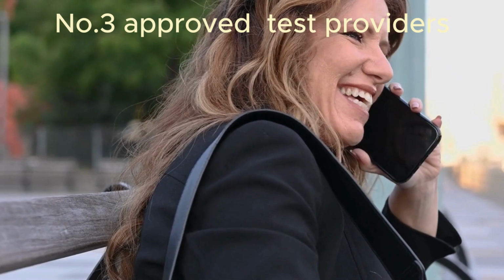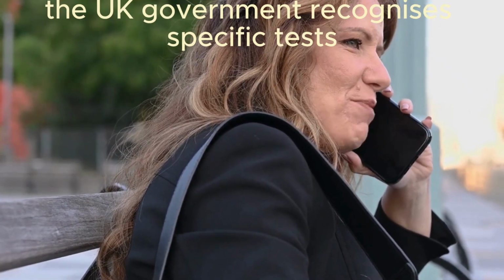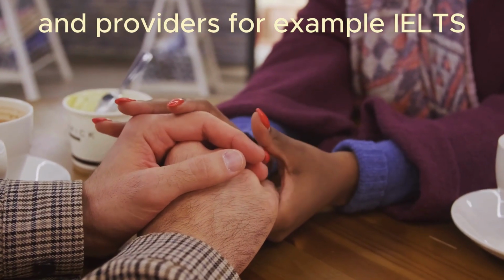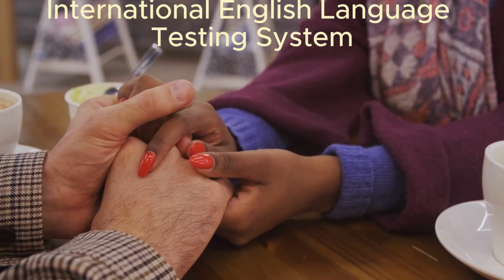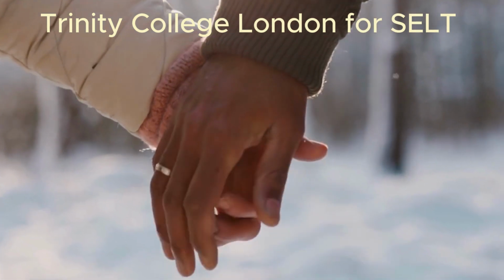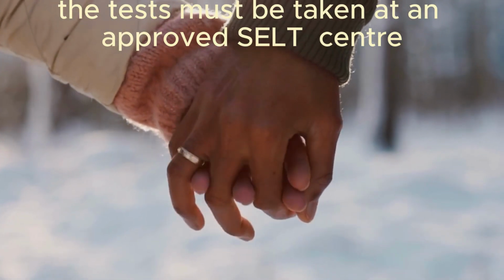Number 3. Approved test providers. The UK government recognizes specific tests and providers. For example, IELTS for UKVI, International English Language Testing System. Trinity College London for SELT. The tests must be taken at an approved SELT center.